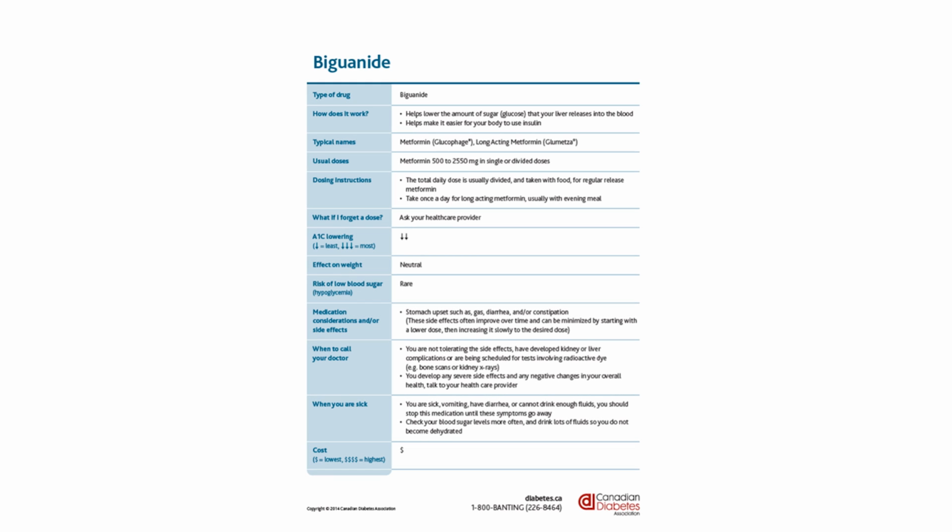So this first class of medication here, basically the most common that you will hear is metformin, and usually metformin is a first line agent. So typically when people do go on medications due to high blood sugars, they will start with metformin, depending on if it's safe for them to do so, but it is usually the first line agent.